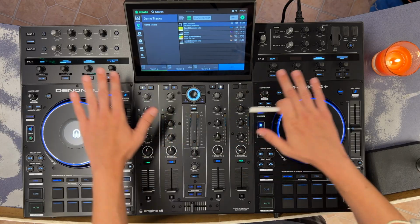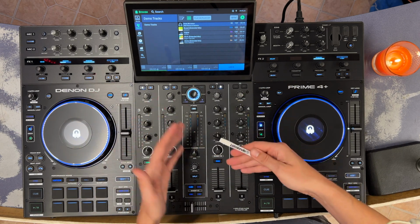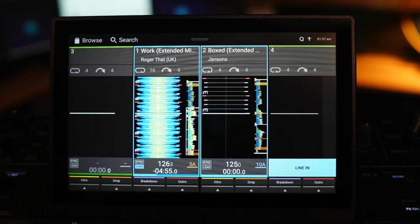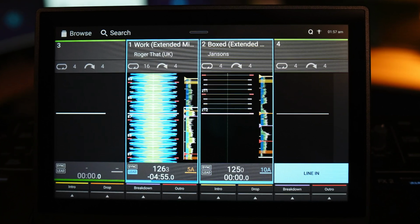But in the few years since, this segment has grown, so where does the Prime 4 Plus still have the edge? Well, while the touchscreen on both units is lovely, the Prime 4 Plus edges it out both on sharpness and smoothness, for example, the way that waveforms scroll, and also it tilts.